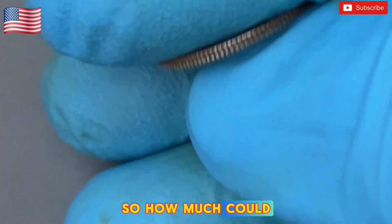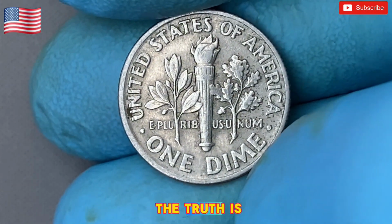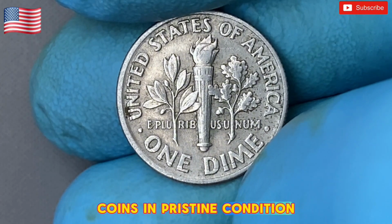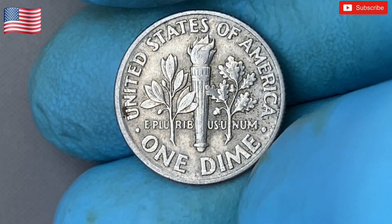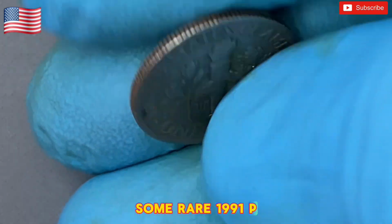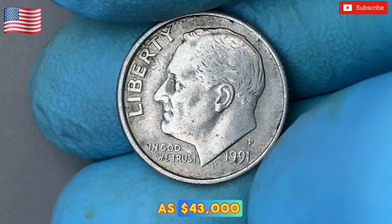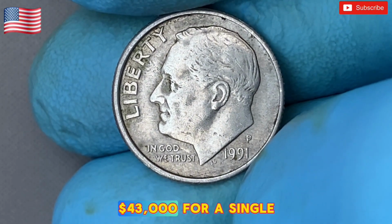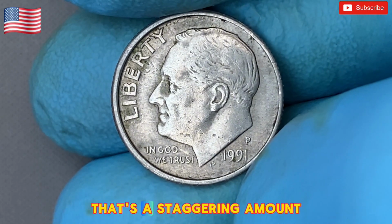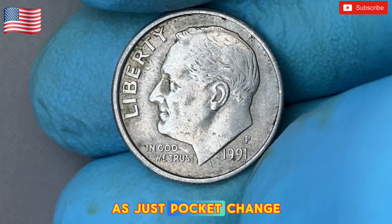So, how much could a 1991 P Roosevelt dime be worth? The truth is, coins in pristine condition, especially those with unique errors, can fetch impressive amounts. Some rare 1991 P dimes have been sold for prices as high as $43,000. Yes, you heard that correctly, $43,000 for a single dime. That's a staggering amount of money for a coin that most people would dismiss as just pocket change.